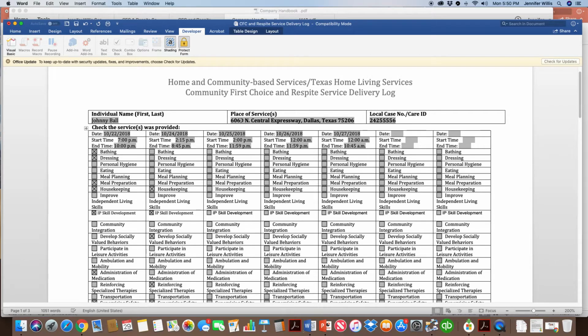But again, this is Johnny's home. This is where he lives. You can provide 24 hours of services in his primary residence where he resides on a day-to-day basis. So here you're going to document what you did with him while mom was gone.